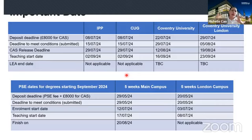Okay, important dates. We have a very generous deadline for September, and you need to pay attention to the deposit deadline in order to get the scholarship. There is also a deadline to meet all the conditions. The conditions need to be submitted and checked by our team. Cash release deadline is the end of July, and the teaching start date is the first week of September. LEA stands for late end date for arrival. It is still to be confirmed at the moment, but I hope that we can arrive in the UK or in Coventry right at the start date of the course. Okay.